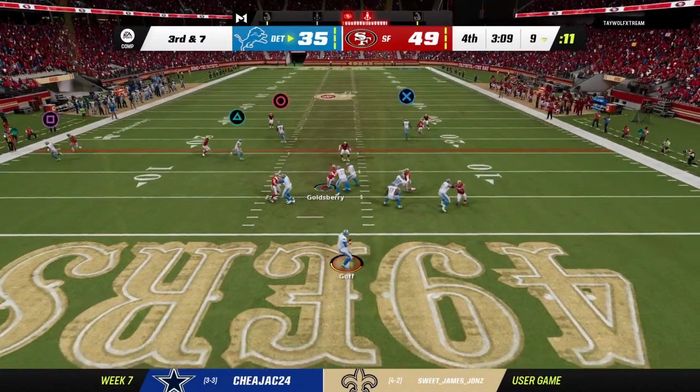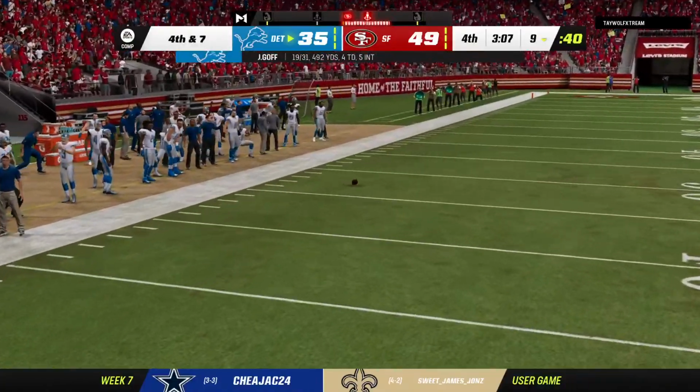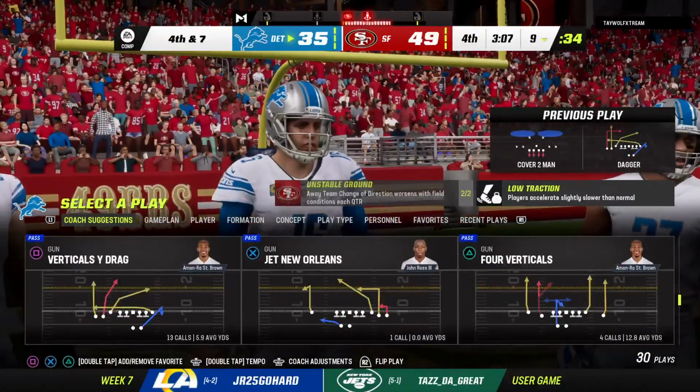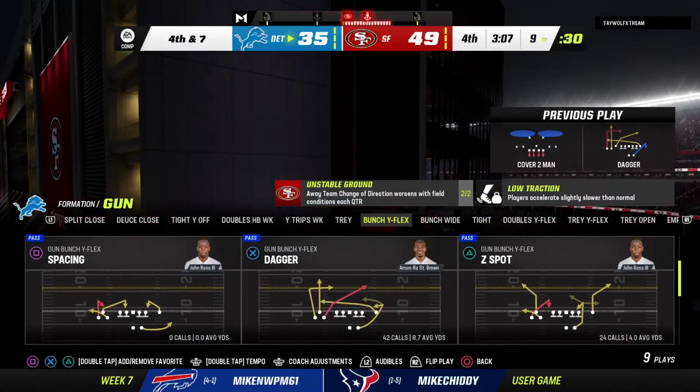From the gun on third down, Goff. And that is incomplete. But the fans should be applauding this defense right now. That's an excellent job. They force a 3 and out, and they should be able to set up their guys with great field position, probably near midfield or better.